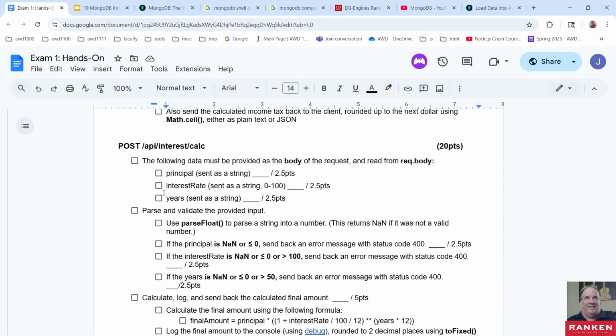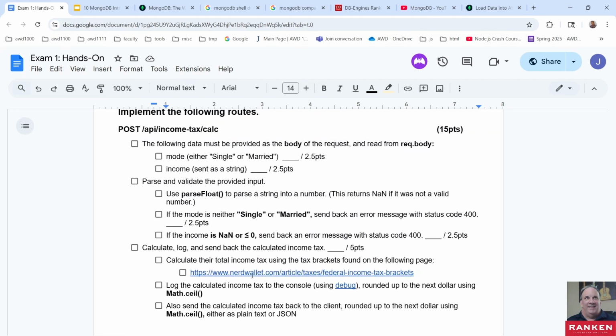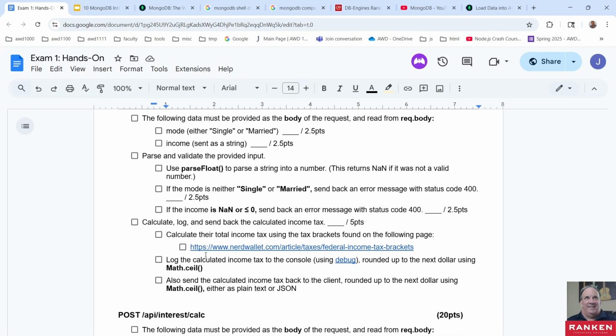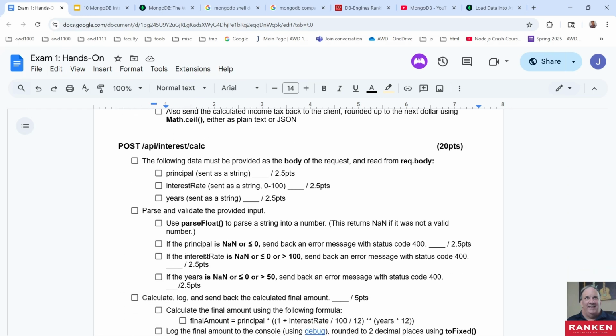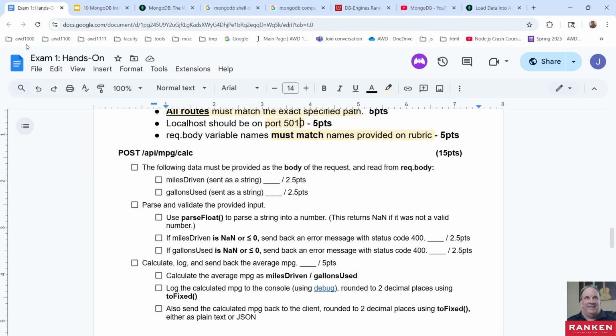If you did something wrong as far as the income, a couple people did the income tax stuff a little bit incorrectly. So make sure you correct how you calculated the income tax. So fix that in this one. Okay, that's all I'm really going to go through. You can look at the video on that.